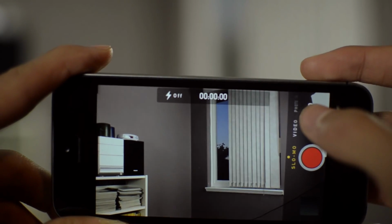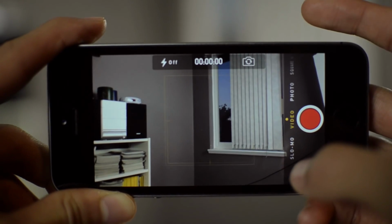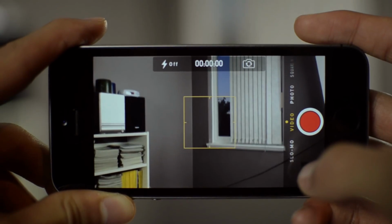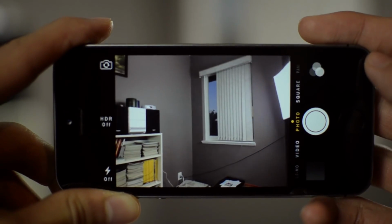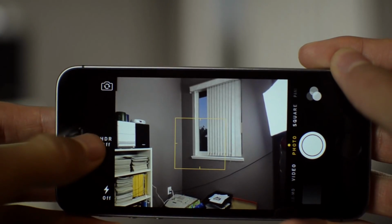On the other side, the iPhone 5S has more of a simplistic, easy to use camera interface inside the iOS camera application. Here you have a bunch of modes, for example slow motion, which records in 120 frames per second. You can also record 1080p HD videos, of course, and also photos.